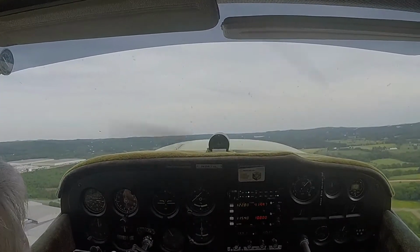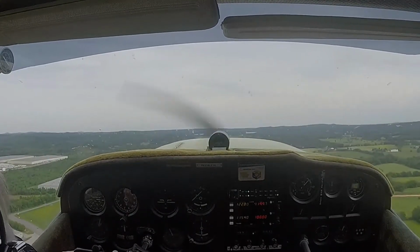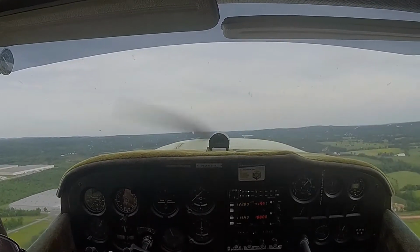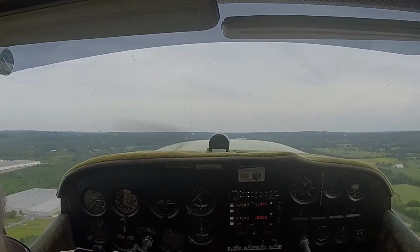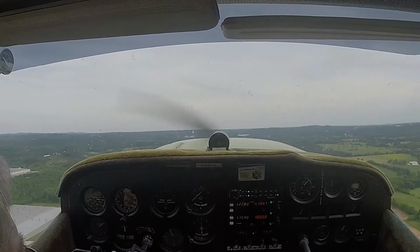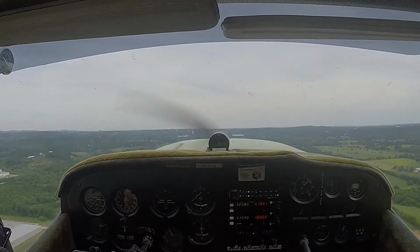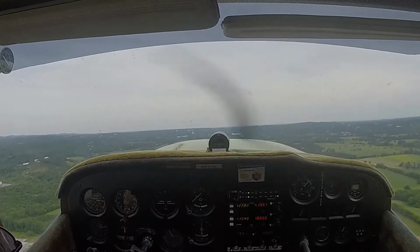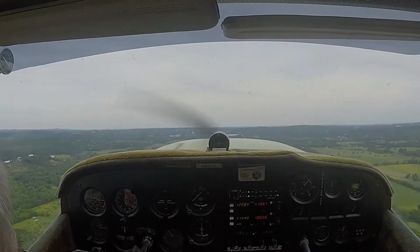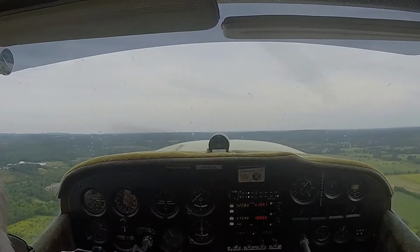I just completed two touch and goes with my instructor. Calhoun traffic, RV 174 with 2.5 miles southwest of the field. We'll be crossing midfield, setting up for left downwind runway 17, Calhoun. Finished up two touch and goes with the instructor in the right seat just to make sure I still know a little bit about what I'm doing. And I'll try to get my three solo landings in to be legal.